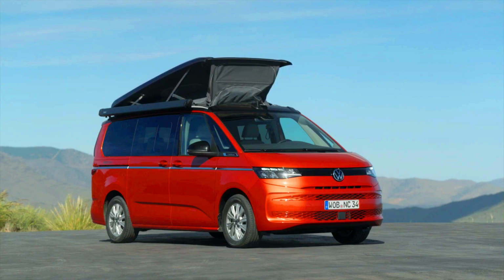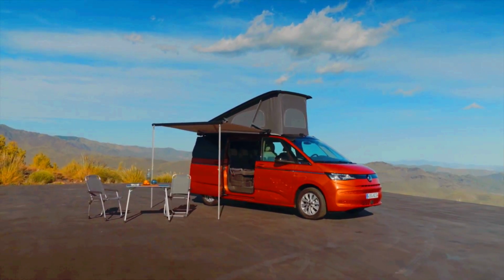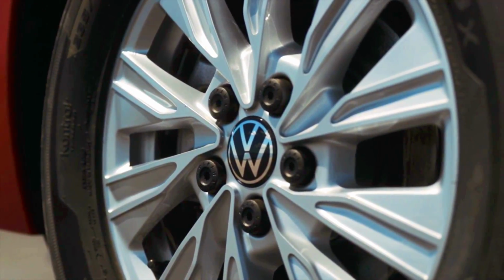Overhead, it's Volkswagen's tried-and-trusted electric/hydraulic elevating roof, home to a double bed, a one-piece mattress on Froley-type plastic springs, that many favor over the similar-sized double made from the rear seat.